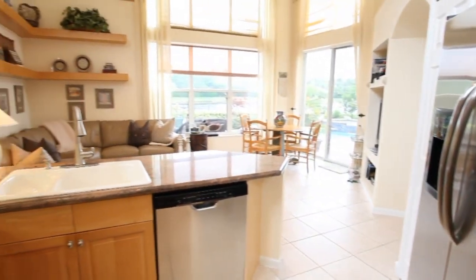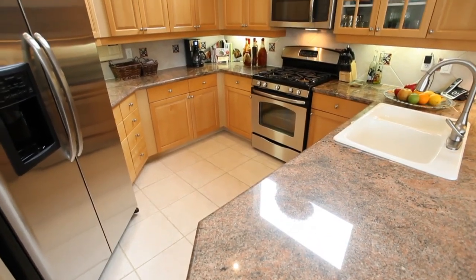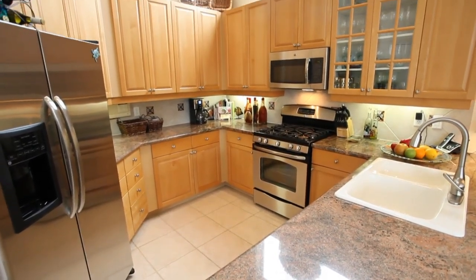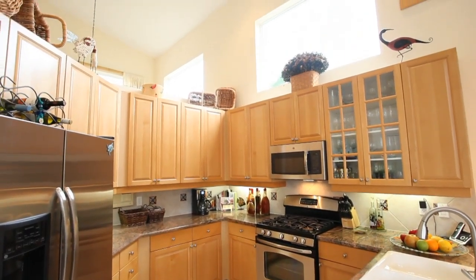This wonderful gourmet kitchen is a chef's delight and has an eat-in breakfast area. Featuring custom wood cabinetry, granite countertops, and top-of-the-line appliances.